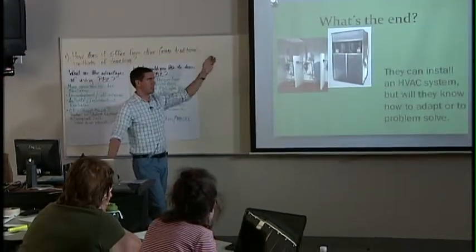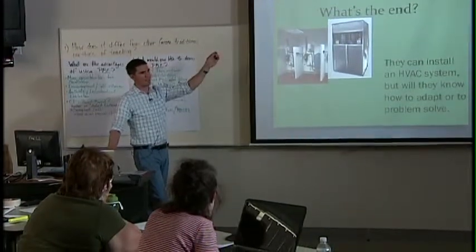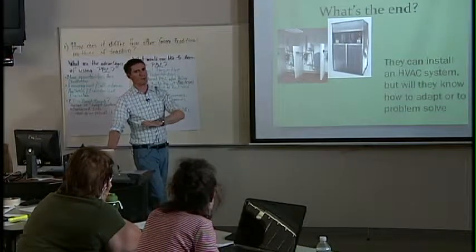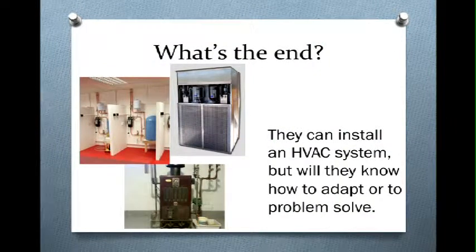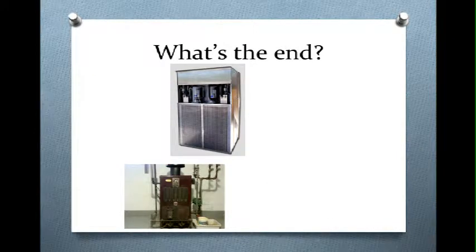Do you want to teach them how to install this, or give them the desire to want to install it for a purpose and to be able to install anything else? What happens if they see an older unit? Then what happens? Can they solve that problem? Can they troubleshoot it?